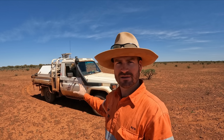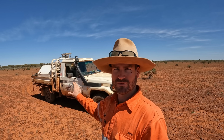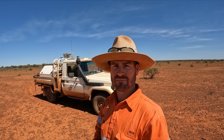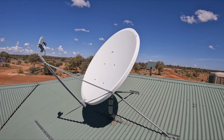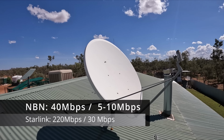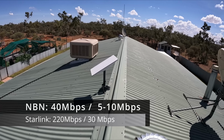So that's us covering off on the mobile changes that we've had with Starlink, but we can jump into a little bit about why I still use the NBN connection at the homestead. The NBN connection at the homestead advertises 12 and 5, so 12 megabits down, 5 megabits upload.